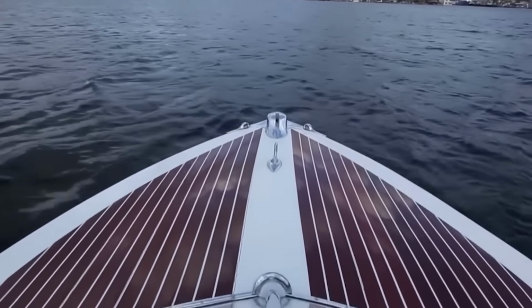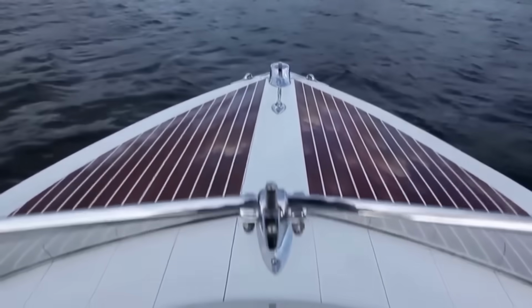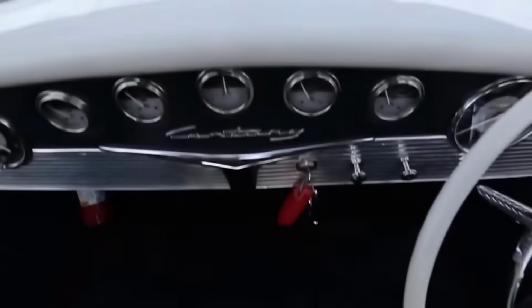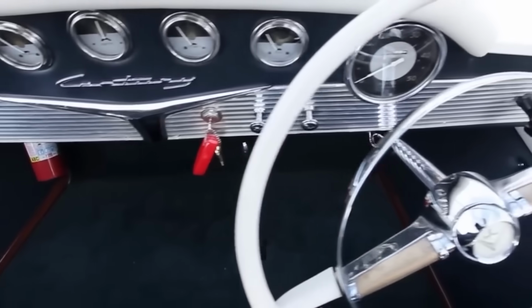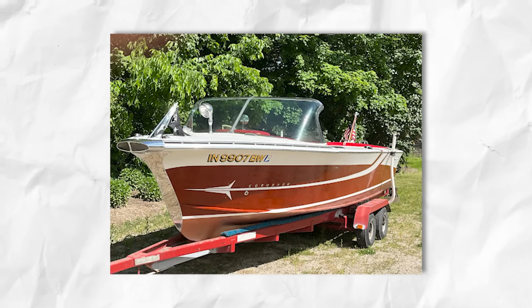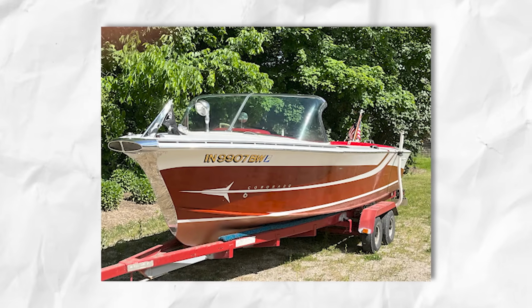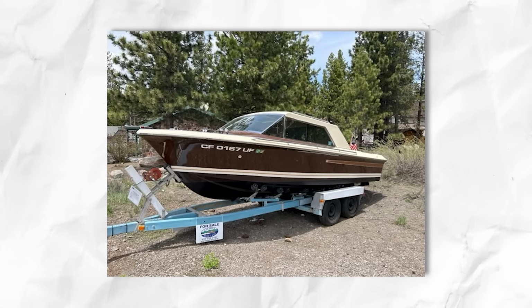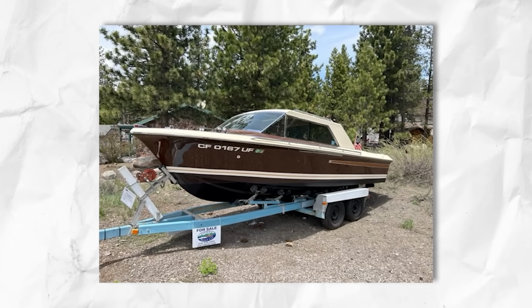But the real danger lurked in the fiberglass itself. Delamination, where the layers of fiberglass separate, created boats that looked solid but were actually coming apart at the molecular level. In saltwater environments, these boats deteriorated more rapidly than expected, developing structural issues that could turn a peaceful day on the water into a fight for survival.